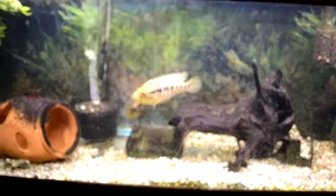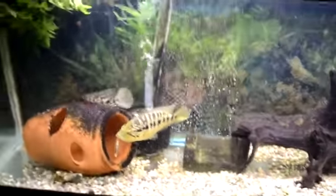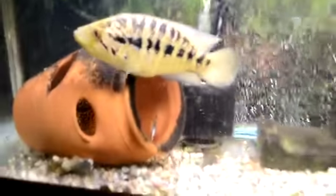Beautiful pair. Love this pair. Now behind me is my wild jag pair. I just did a massive tank clean on these guys. It took me an hour to scrape the damn algae off the glass just so I get some good footage. I'm gonna sit down here. Excuse the noise.